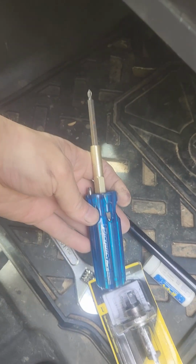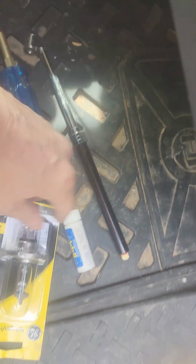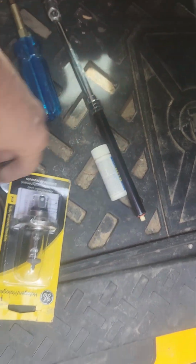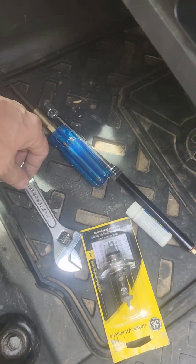I keep pliers. I keep a Pickwick multi-purpose screwdriver. So this is the Pickwick I'm talking about. I keep a tire pressure gauge. That comes in handy when you have to air down. I keep extra Advil. I keep an extra headlamp, crescent wrench.